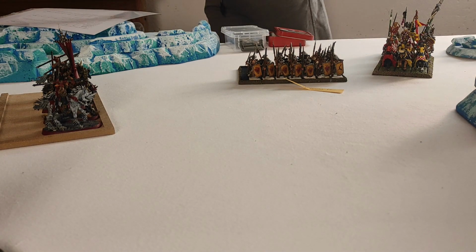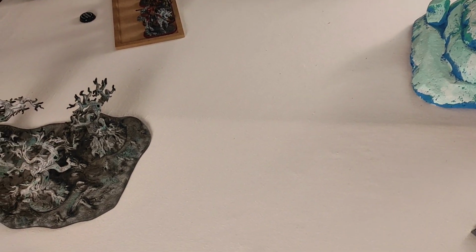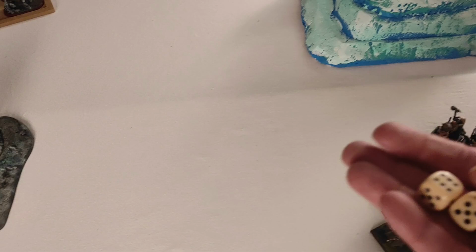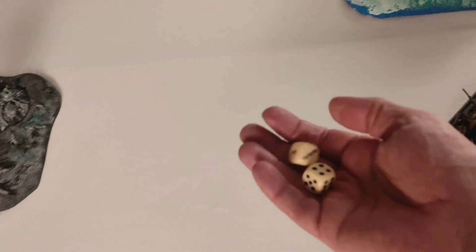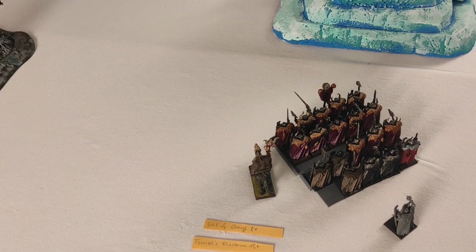And now we've got my miscast result. 1 and 5 is 6. Okay, you have to place the small template over your wizard. Yeah. And each model gets a strength 10 hit. Okay, so the sorcerer himself and 2 models at the side of the sorcerer, toughness 2+, yeah, and the others have got a 6+ ward save for the Mark of Singe. One of them failed, so I remove 1, and the sorcerer has got a 6+ save as well. No, so he's got 1 wound.